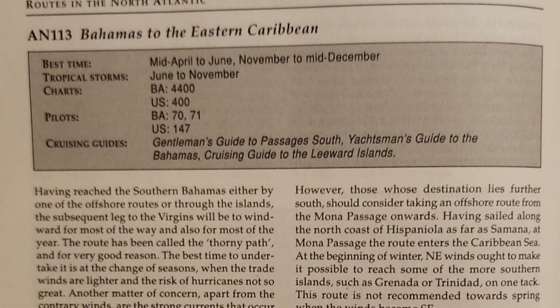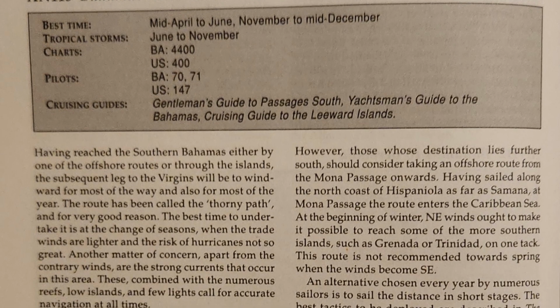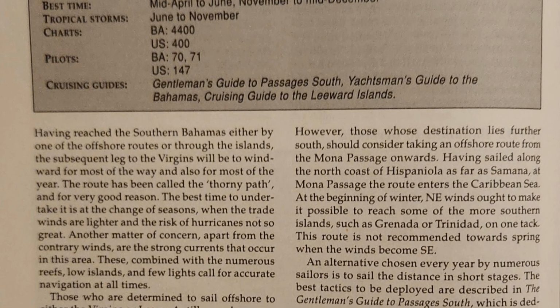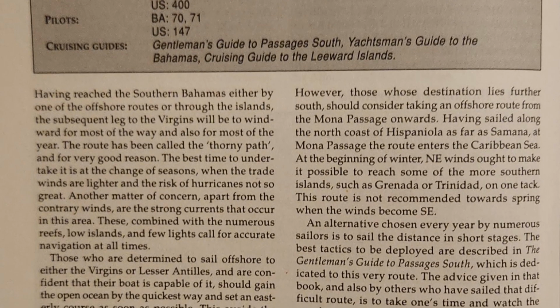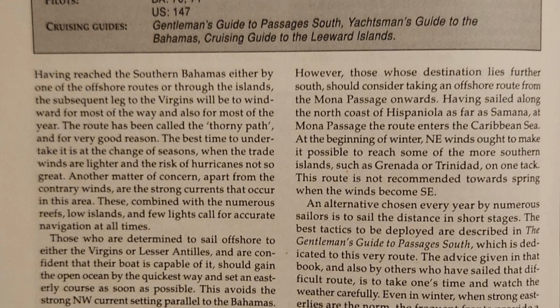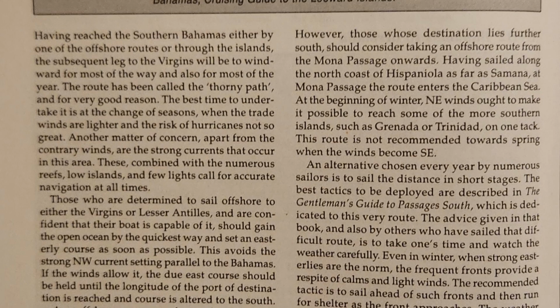The route has been called the Thorny Path for a very good reason. The best time to undertake it is at the change of seasons, when the trade winds are lighter and the risk of hurricanes not so great. Another matter of concern, apart from the contrary winds, are the strong currents that occur in this area. These, combined with the numerous reefs, low islands, and few lights, call for accurate navigation at all times.